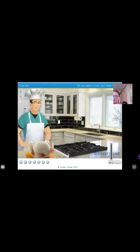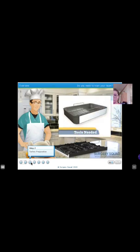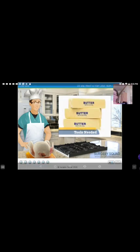Just like we do for a surgery, we have to make sure we have all the tools necessary for the procedure. Here's what I use. A roasting pan with handles and rack for catching things as the bird cooks. Aluminum foil, butter softened at room temperature, kosher salt, fresh ground black pepper, and a meat thermometer.